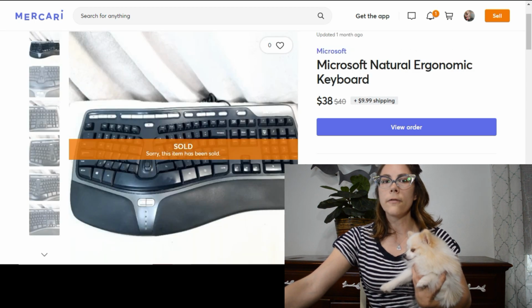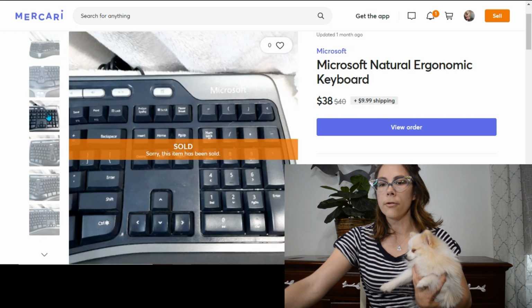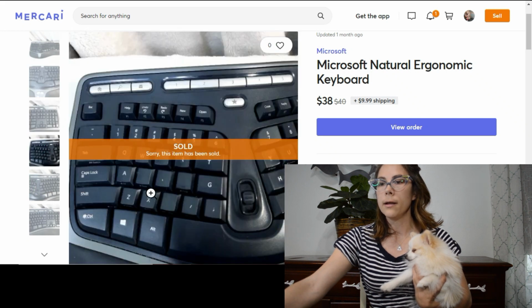I paid $8 for this Microsoft Ergonomic keyboard. These always go quickly. So if you see them, get them. Even if the numbers or the letters are a little worn off, like this one, they still sell well. So this one sold for $38.